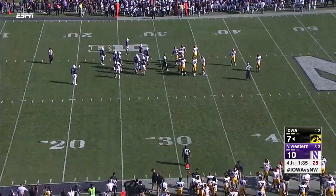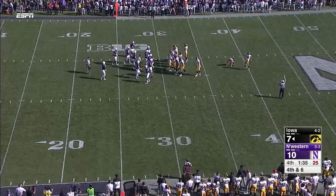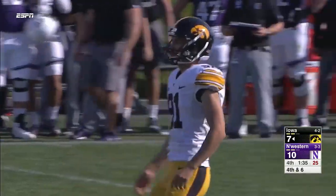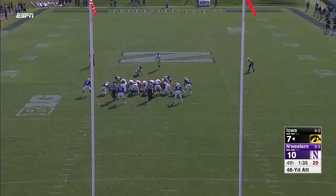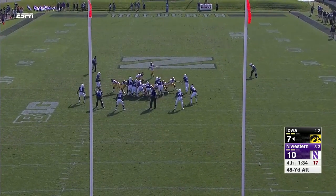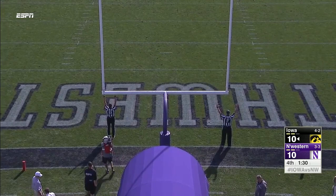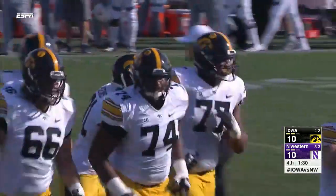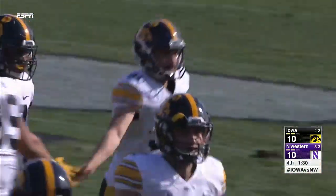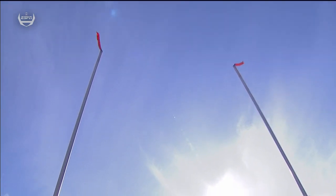Miguel Recinos' long this year is 44. This is 48. He missed earlier from 37. The former walk-on, Recinos, to tie. It is good! Recinos tied at 10. Good for that young man. That took some guts to get out there and hit it hard and hit it clean and right down Broadway. His last attempt, the miss earlier, couldn't have been worse.